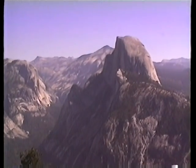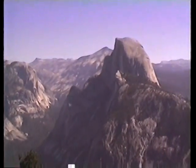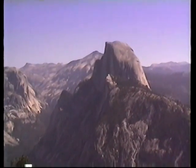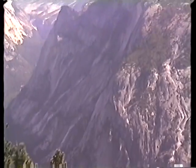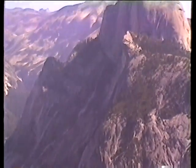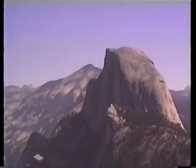Yeah, this is from the other, down the road a little bit. That's what they call Half Dome, yeah. We were just looking at the thing here. And I kind of thought this is what that fellow that was paralyzed climbed. But I'm being told it's not, so I don't know.